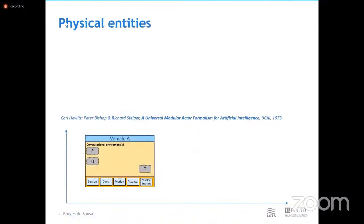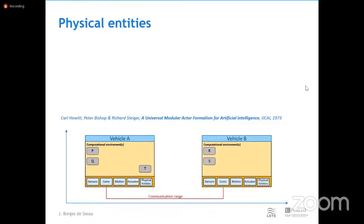And just for the sake of reasoning or brainstorming, if you will, think about something different. Think that we have a system, vehicle A, that moves in X and Y. This vehicle has sensors, communication, motion controllers, actuators, physical entities, and also has a computational environment in which you can have several processes with one algorithm. There could be other vehicles, exactly the same thing, and those would have a communication range, and you can communicate over these.